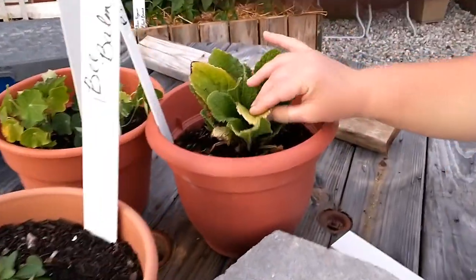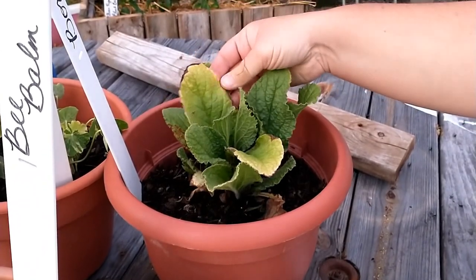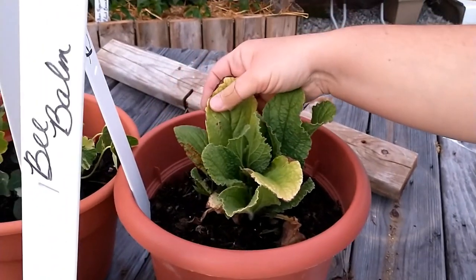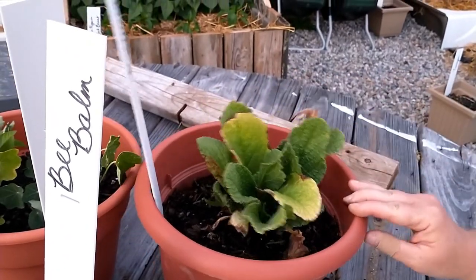And then there's this forage, which is looking pretty rough too. Oh, that's got some insect damage there. But it almost looks sunburned.